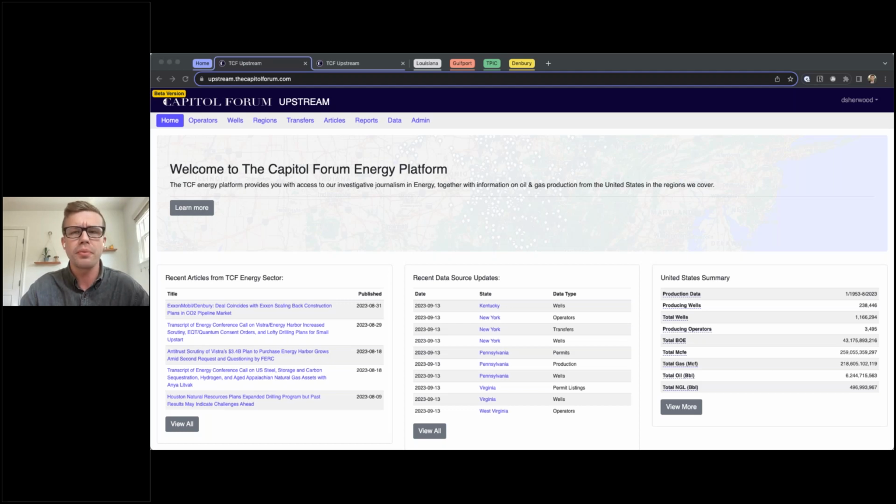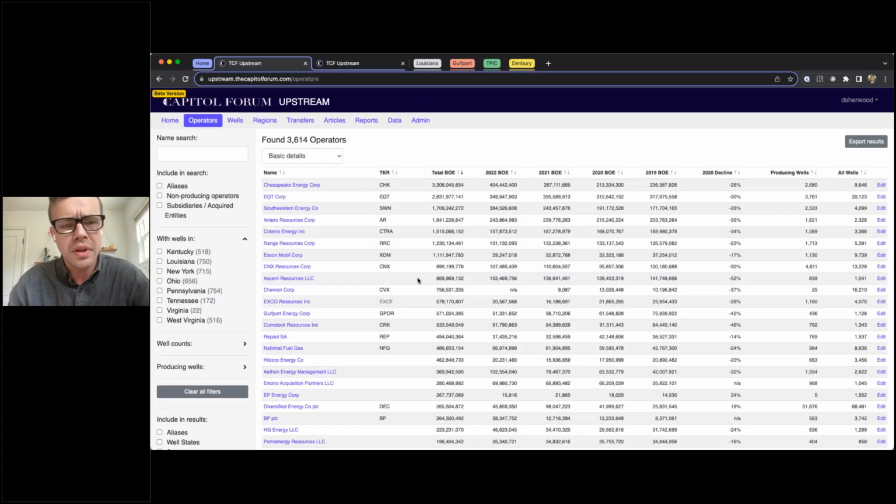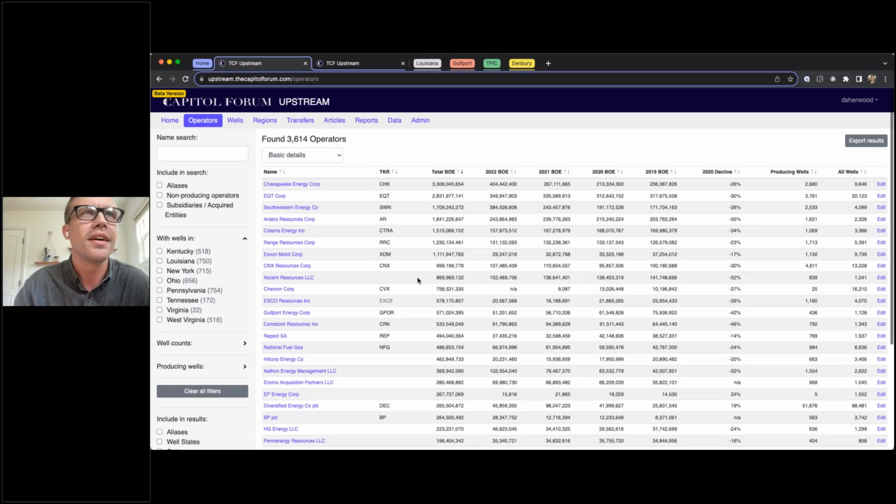So let's navigate through the platform. There it is. You'll see these are where our primary tabs are at the top: the home, operator, wells, regions, transfers, articles, reports, and data tab. The admin tab is just because it's through my profile. The operators tab is where we've put a lot of our work. We have events that date back to 1900, and we have production and permitting information that dates back to the 50s. And all of that is reflected in here. You can watch in the events tab as Standard Oil is broken up and then comes back together again. It's one of my favorite things to see.